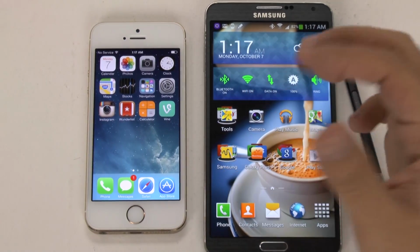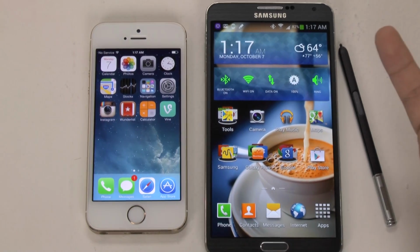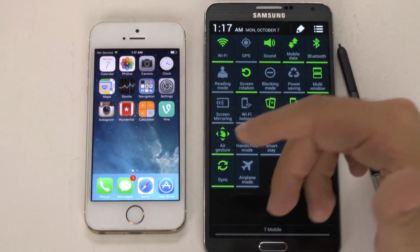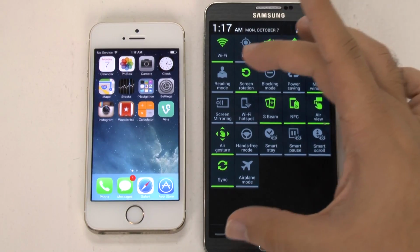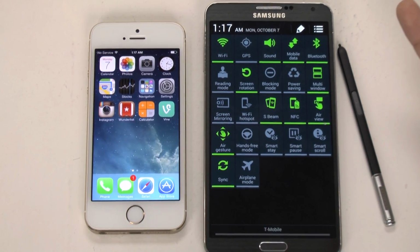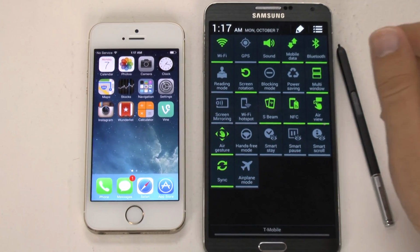Even if you counted the 5S fingerprint reader slightly better as an extra for the average everyday user compared to the S Pen, you still have, of course, Samsung's plethora of features. Some useful, not so useful. Split screen is definitely one of the most useful ones. The fact that you can have literally two 5S screens essentially on the Note 3 at the same time, and even click and drag between the screens is very useful.